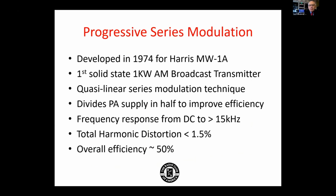Now we'll move on to progressive series modulation. This is an interesting technique that is useful for lower power transmitters. It was developed in 1974 for the Harris MW1A, which was the first all solid state AM broadcast transmitter. This technique is a quasi-linear series modulation technique. It divides the power amplifier DC power supply in half. So there's half the power supply is at carrier level and half at peak modulation level.